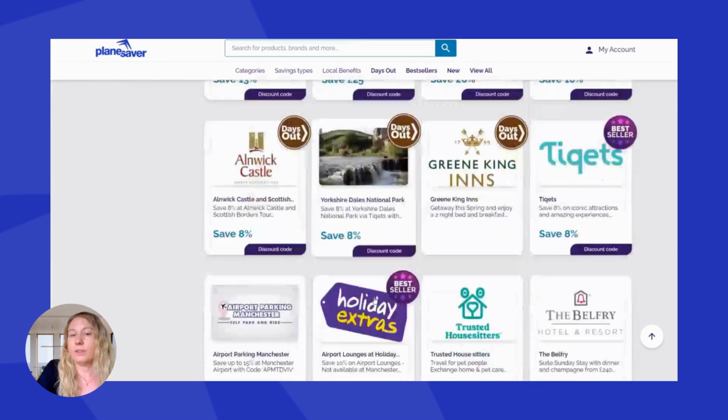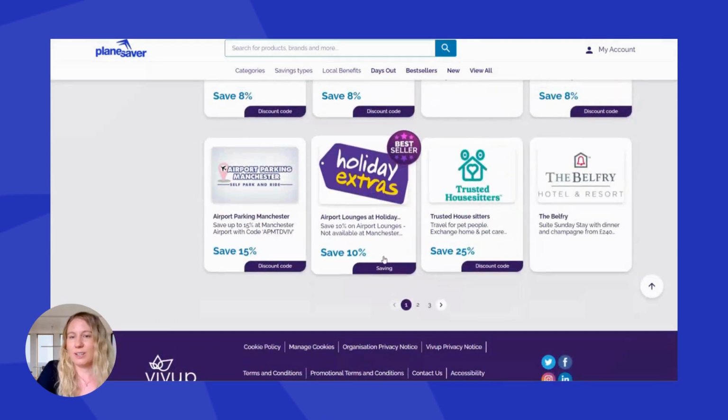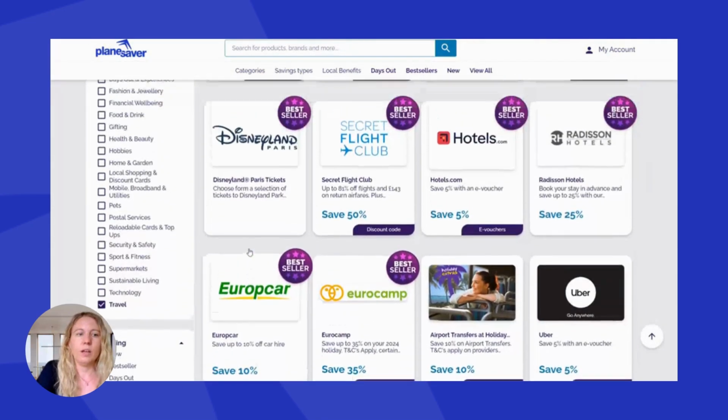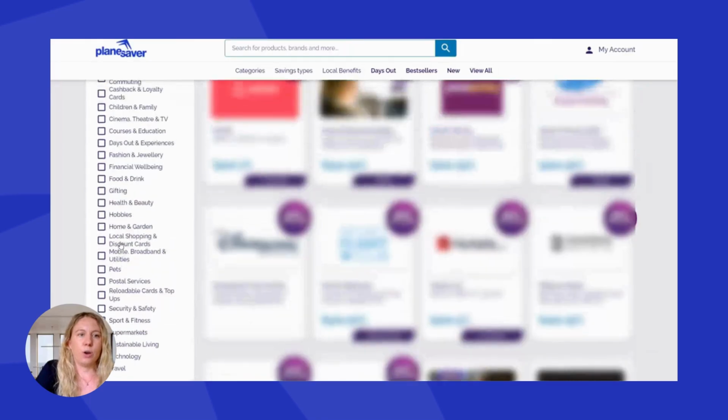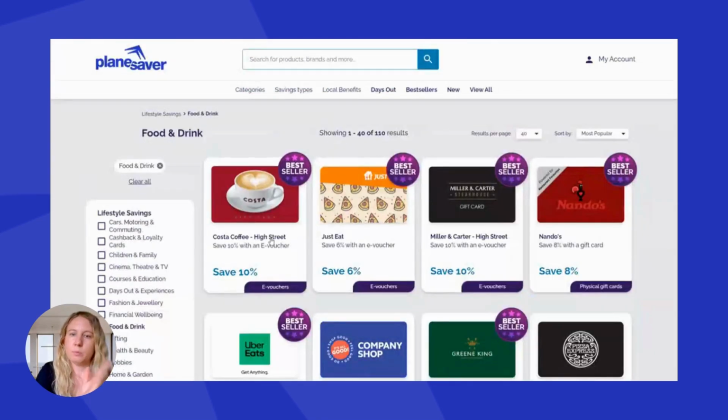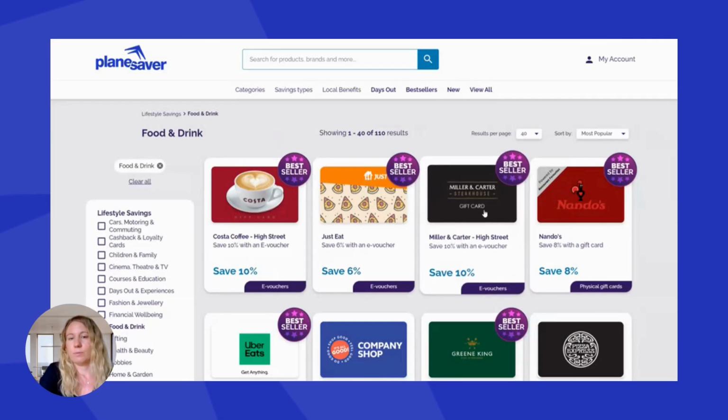And then if you're in an area where Uber is heavily used, you can get 5% discount on Uber as well. And then you've also got food and drink. So if you're out for a meal, perhaps, all of these are going to be sort of e-voucher focused, but let's just say you go out for dinner, you can wait and get the bill at the end, and then you can save on average 10% at most of the top restaurants.